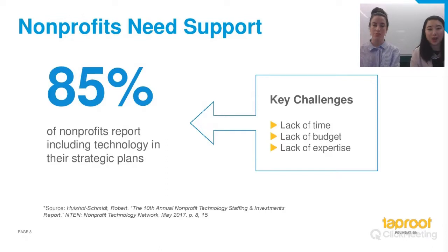And again, as we saw in the previous slide, many nonprofits are operating on lean budgets and limited staff. So there's limited bandwidth as well, which means that they don't have the luxury of really testing and trying out technology that ultimately may not meet their needs. And so this is where pro bono comes in.